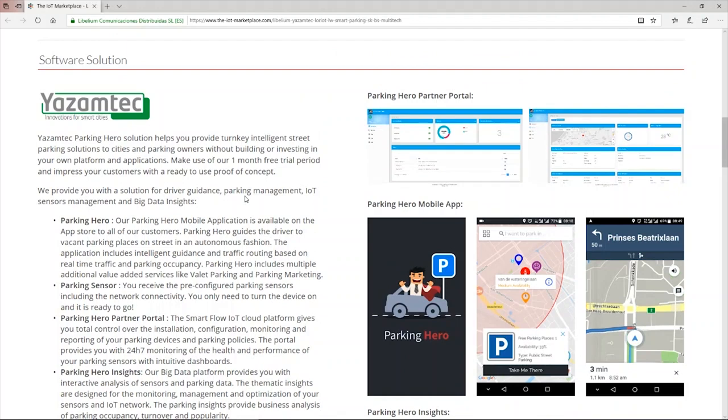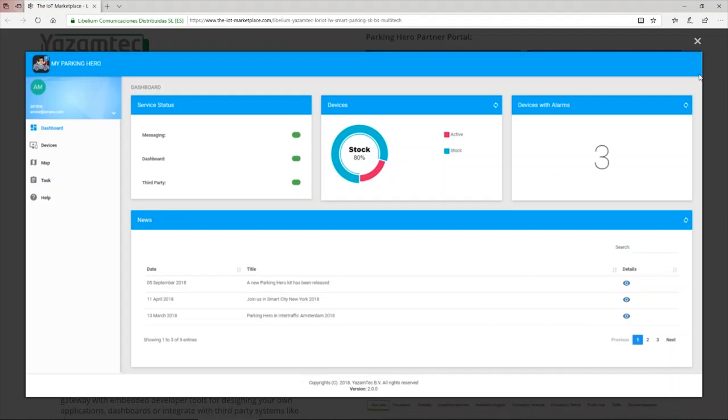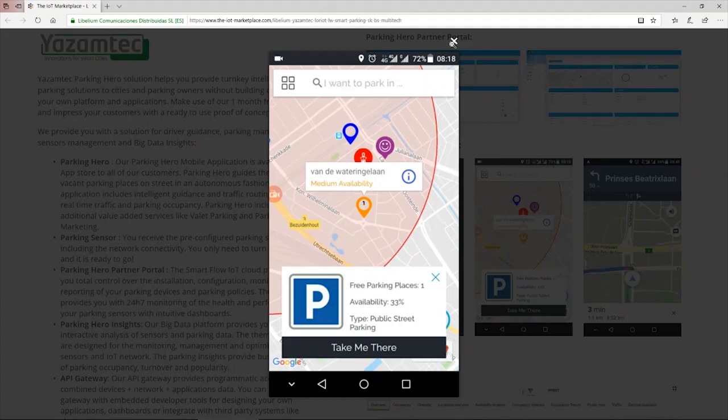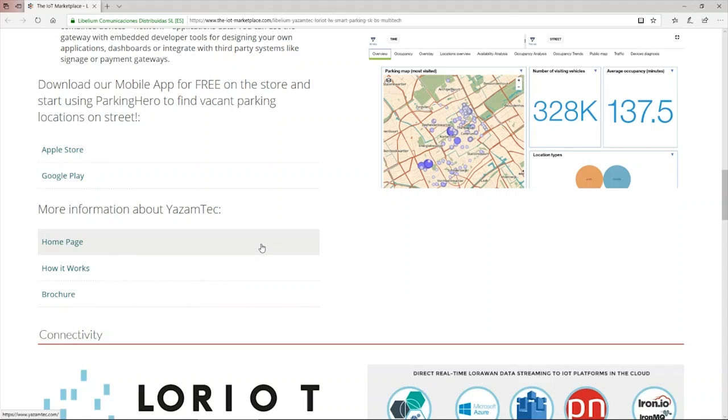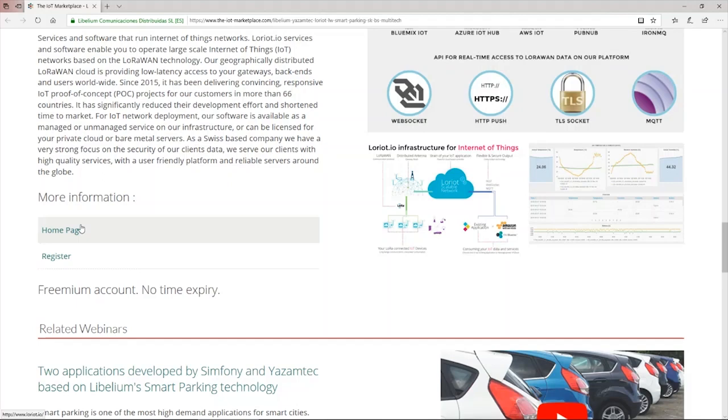So you can see here a description of the platform and Yazamtec as a company, the main features and characteristics of the platform. You can see also some screenshots of Parking Hero's platform and application. Then we will move forward, and you can see here some details to contact them. And then we go to the LoRaWAN network server part of the hardware. You can see, of course, some pictures and screenshots of the solution, and some links to the kit itself.